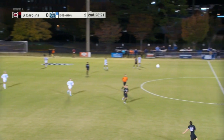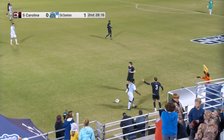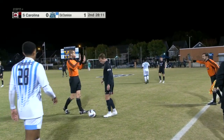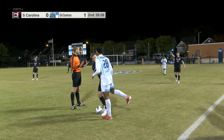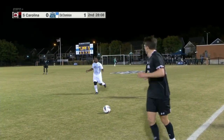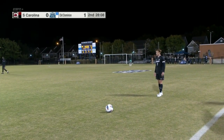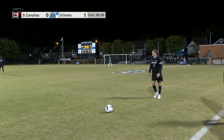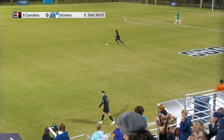Pressure coming. A little bit too lax there for Statham. He does get it out of there, but this is going to be conversation. Crane thinks it should be theirs. The official thinks maybe not. Dean is over there. And it is going to be a kick for Carolina. Crane will take it. Will Crane sending a lot of black shirts forward. And of course he will drop it straight back.